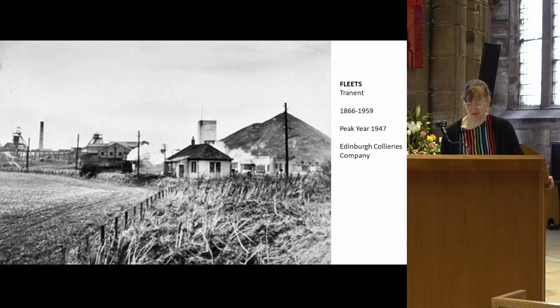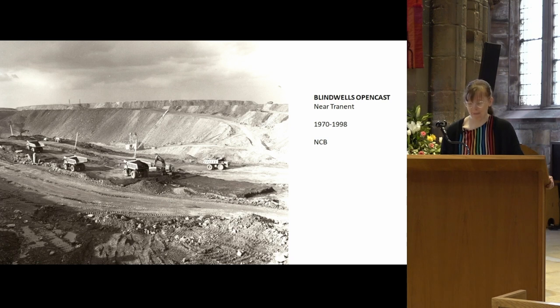Indeed, with the exception of Limeylands and Tynemount, both of which closed in the early 1950s, the East Lothian coal industry was effectively eradicated in a five-year period between 1958 and 1963. Four small private mines operated in East Lothian in this period, and the last of these mines ceased to operate by 1987. However, substantial open cast projects, particularly at Blindwells, which I think came up earlier today as well, ensured that the county continued to produce significant quantities of coal.